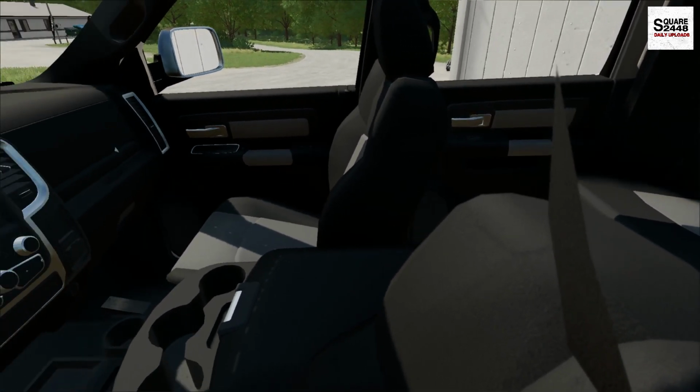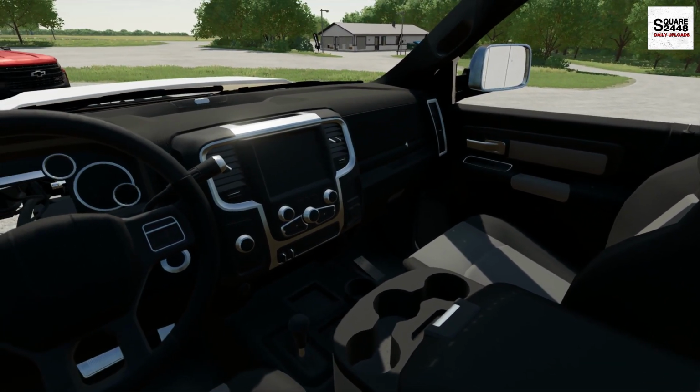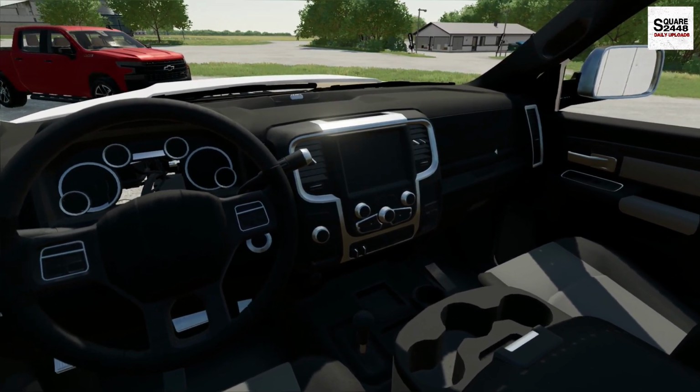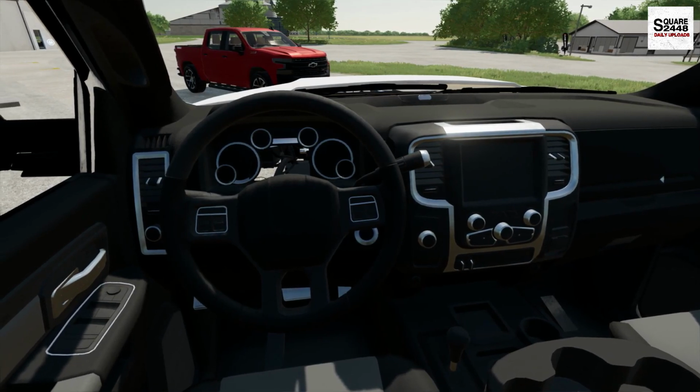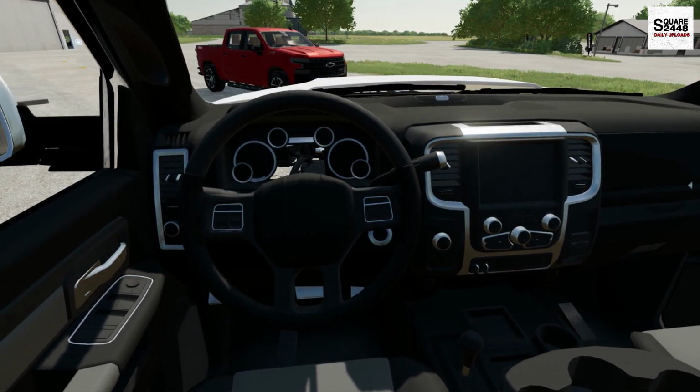So I'm going to do all the paperwork. We'll trade that truck in. We'll buy this, and I don't think we're going to have to put much more money up. Probably maybe $10,000 more to buy this, because that Trail Boss was fully loaded.